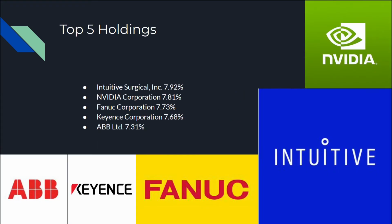Now, let's continue on into the top holdings. We have Intuitive Surgical, NVIDIA Corporation, Fanuc Corporation, Keyence Corporation, I hope I said that correctly, and ABB Ltd.